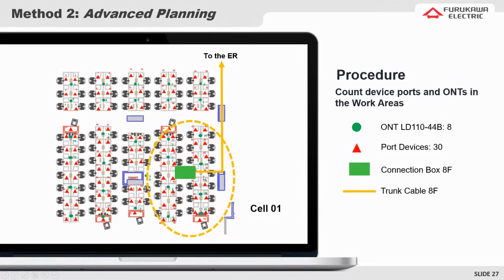So grouping up 8 ONTs, we can have a connection box to serve this area, this cell. So we have around 1 connection box, 8 ONTs that form a cell, a zone, an area. And also represented here the trunk cable connecting the connection box and going to the equipment room.